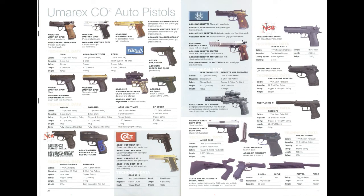Next page, 20 and 21, Umarex CO2 air pistols. Now some of these I would have loved to have bought, because some of them Umarex ones are really good quality replica CO2 air pistols. So why I like that is they look like the real thing, so you can put them on the wall and they look good, but you can also use them.